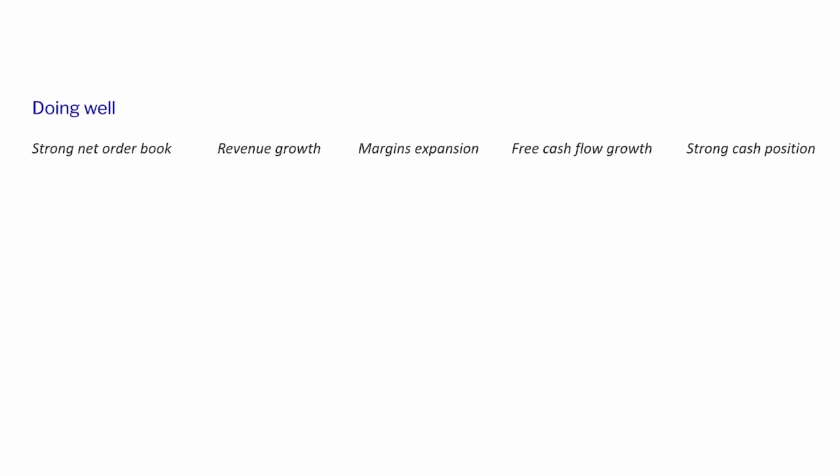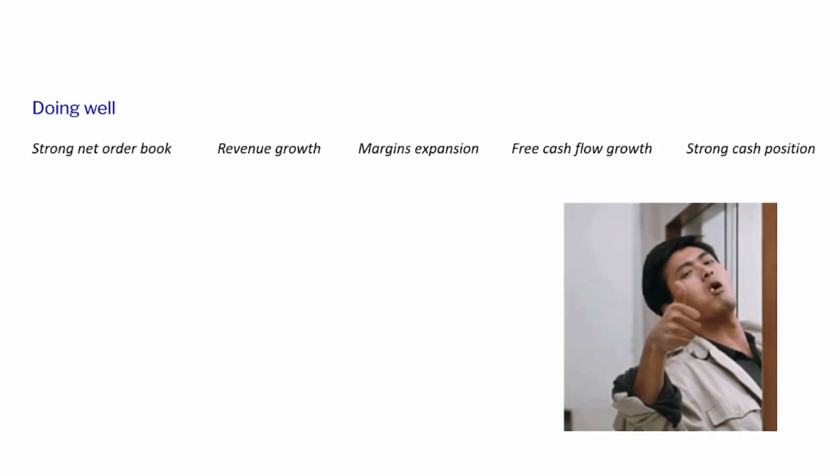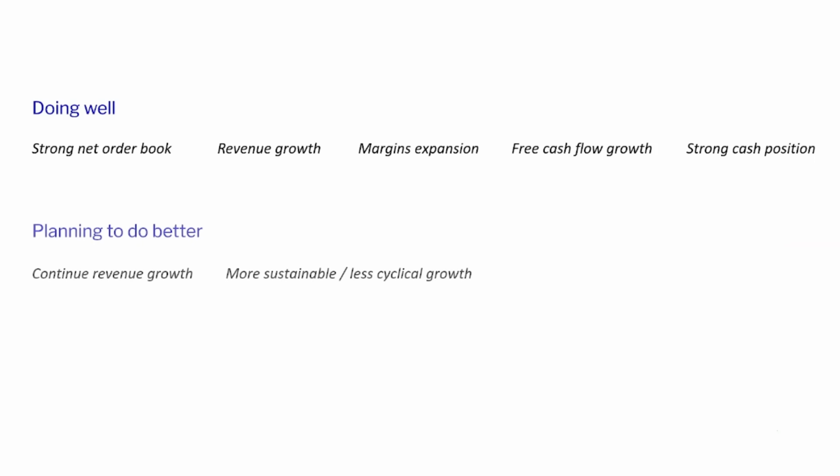In summary, Dyna-Mac has been turning around very well with its net order book, revenue growth, margin expansion, growing free cash flow, and strong cash position. They are doing right. Their strategy and plans show their intention to pivot to make themselves more sustainable and less cyclical. They are doing the right thing to ensure that they survive well to thrive in the longer term. Well and good, we just have to continue to watch their progress.